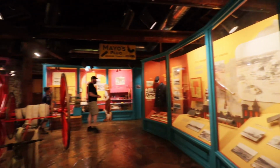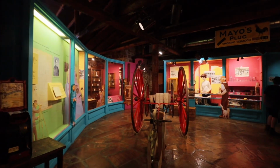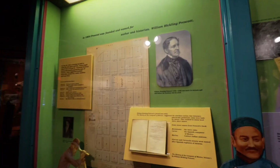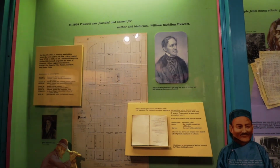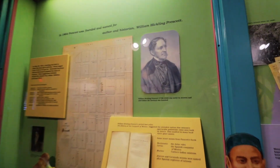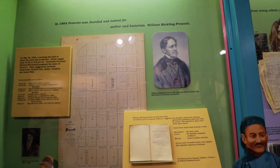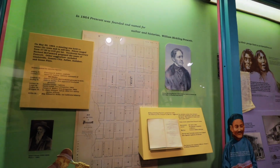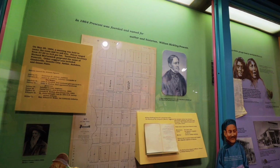Now, this section's pretty interesting because it tells us a little bit more about life here in Prescott, and it breaks it down into a variety of different subjects, so let's dive in. Starting off with who Prescott was actually founded and named for, and it was this guy right here, William Hickling Prescott, and he was born in 1796, passed away in 1859, and was never actually in Arizona before he died and before the territory was founded.